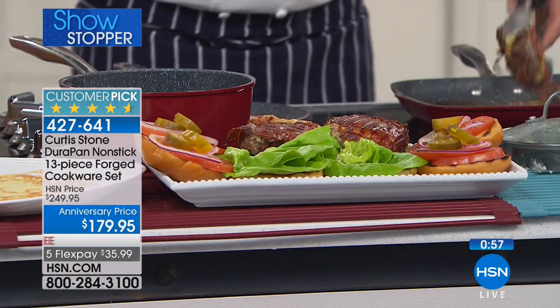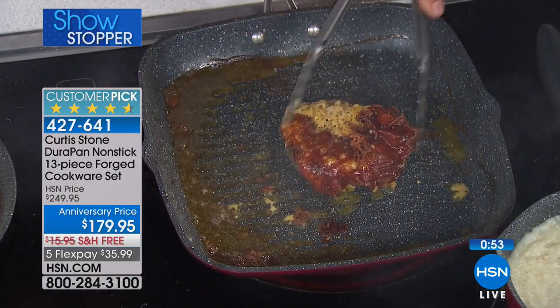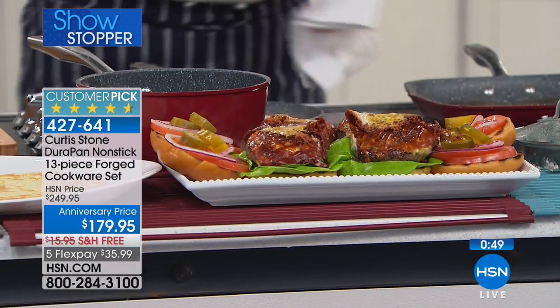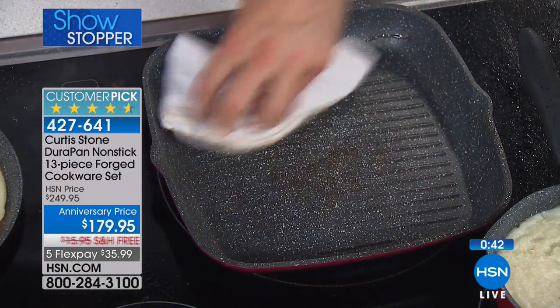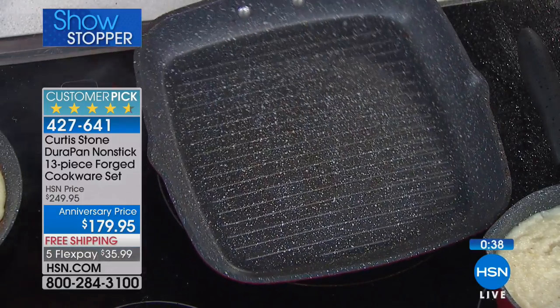If you like doing the dishes, don't call us. If you really love doing the dishes and you like doing the washing and the drying, don't give us a ring, because you won't like our pans, because you don't have to do it anymore. You literally will just get your cloth. Here, watch this. I'm just going to wipe this out, and you have a spotless pan again, ready to go.